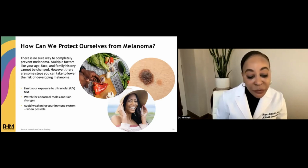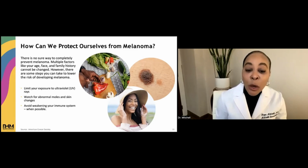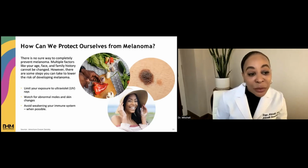Wear sun protective clothing with sleeves and wide brimmed hats, which will protect the entire circumference of your face, including the sides of your neck and even the upper back area, depending upon how wide that brim is.